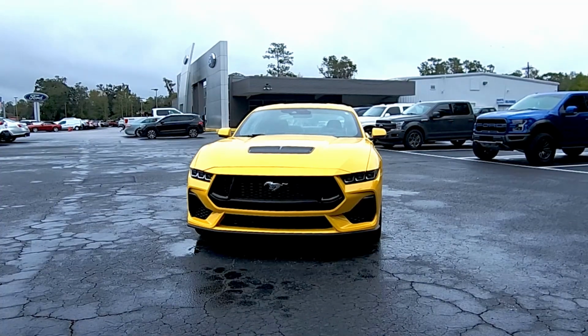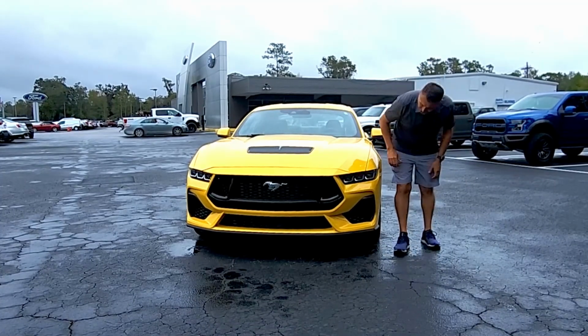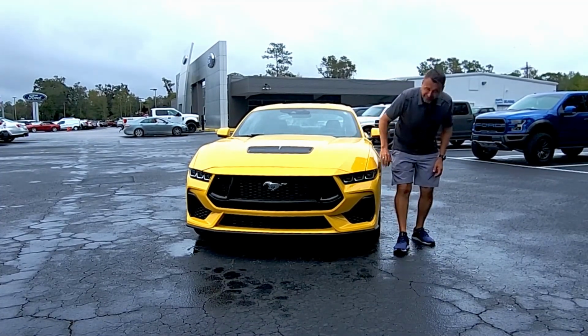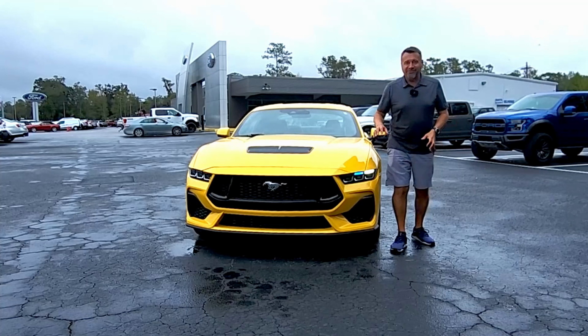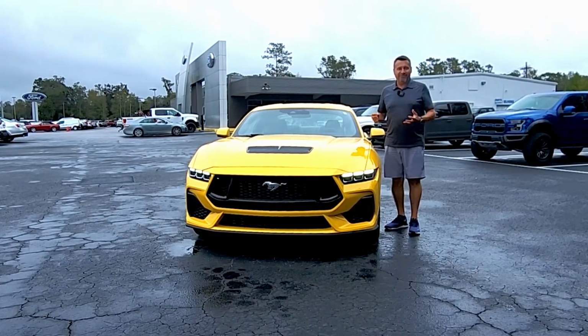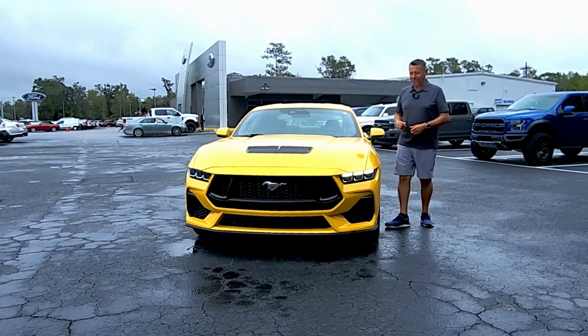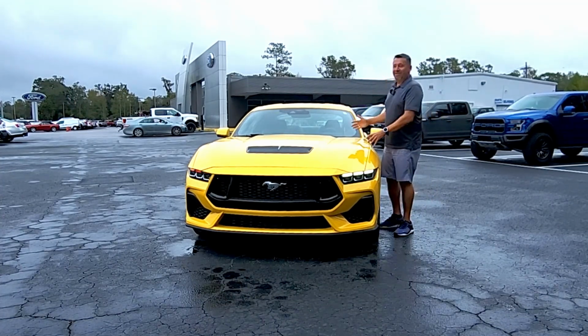Hey, one of the cool features that the new Mustang has, in my opinion, is this approach lighting. As you get closer to your vehicle, with the key somewhere on you, this vehicle will turn on the lights and make sure that you're getting into the right one. So if you have 5 of the yellow Mustangs in a row, the one that lights up is yours, right? I also like the design of it.